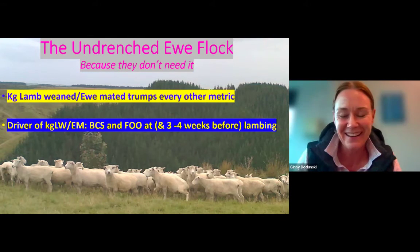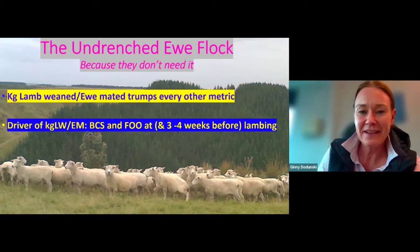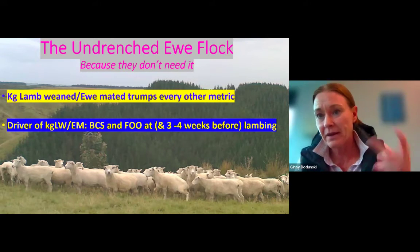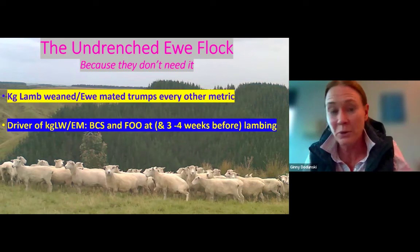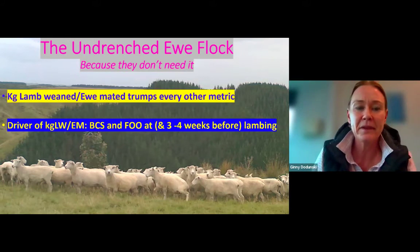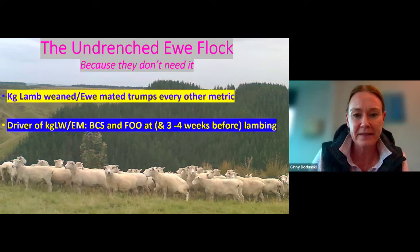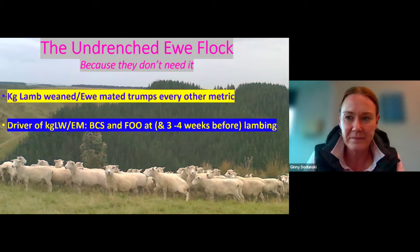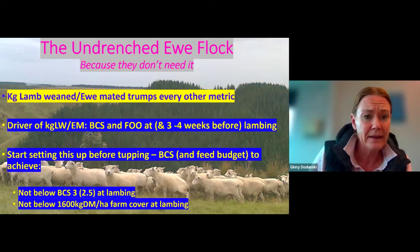That's what food is. I pinched that from an Australian. I like that. And then it's that feed on offer, that food, that grass under their feet, whether it be the height or whether it be the rate that it's growing, or both, at lambing. The closer we can get to meeting ewe demands at that time, the less likely they are to need any sort of anthelmintic treatment at lambing.